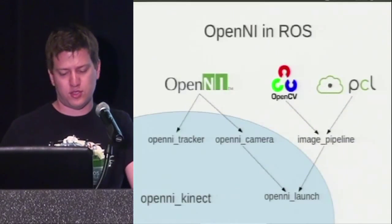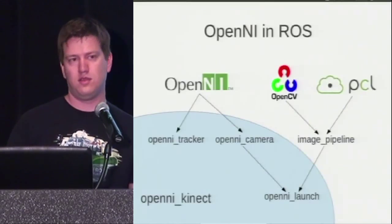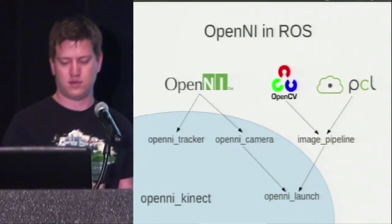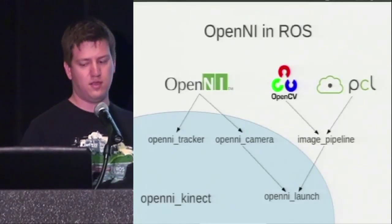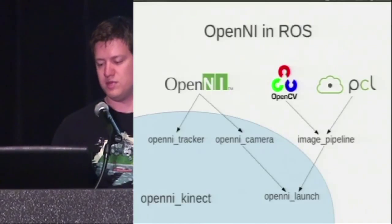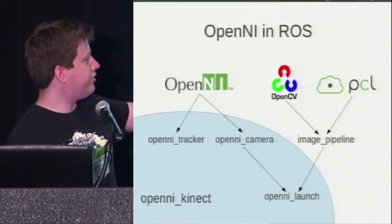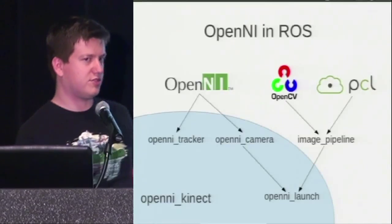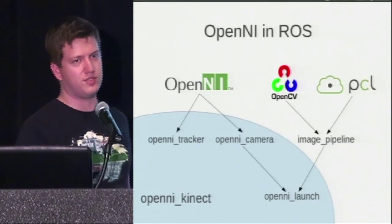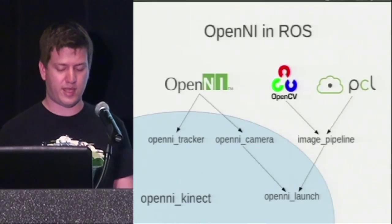Okay, so that was the hardware. Now we'll talk about what this looks like in ROS. So here's the stack layout that's relevant and the dependencies. This is as of Fuerte, there's some movement between Electric and Fuerte. So in Electric, the three OpenNIs, tracker, camera, and launch, were all packages in the OpenNI Kinect stack, and the dependencies weren't as nicely separated as they are here. In Fuerte, all three of those are now unary stacks.